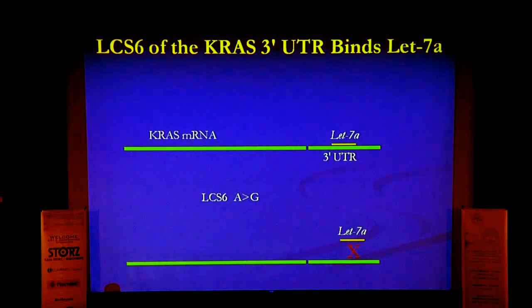So what happens when they lose this binding site? Again, here's the LET7 binding site. When you mutate that binding site, the LET7 doesn't bind. You get an A to G mutation.